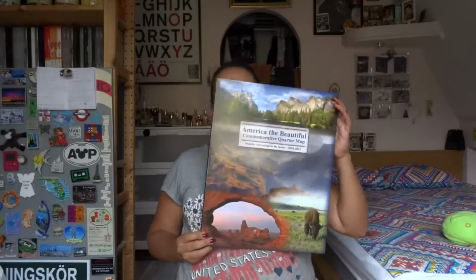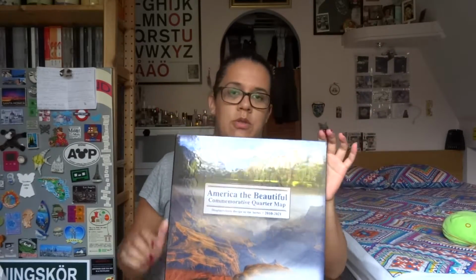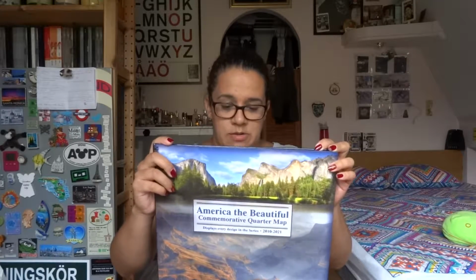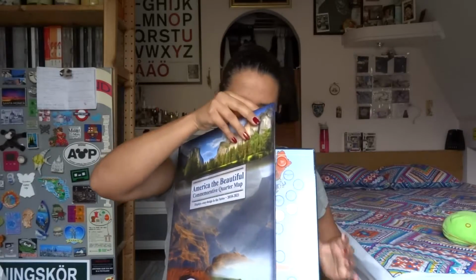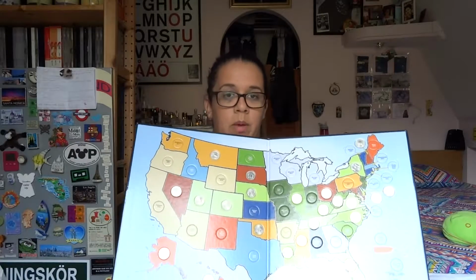The next thing I bought at Mammoth Cave is for the quarters. I have been searching for this. I thought it was going to be smaller, because the other book they have for the quarters that came out from 99 to 2000 something was a lot smaller. But this is the quarters for the national parks, and it's this big. I don't know if you can see it, but it's this big. And this, they started in 2010, and they're going to continue to 2021. So there are some years left. And I don't have everything, but I have some of them that have already come out.